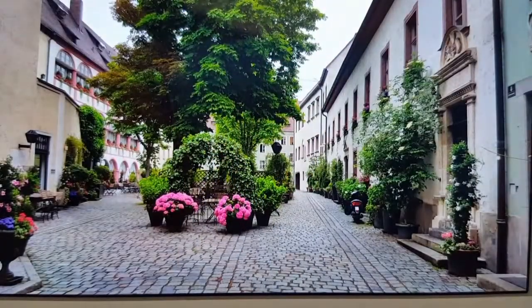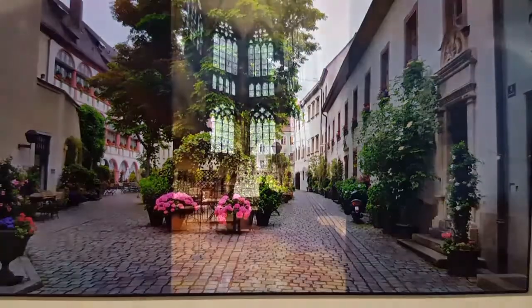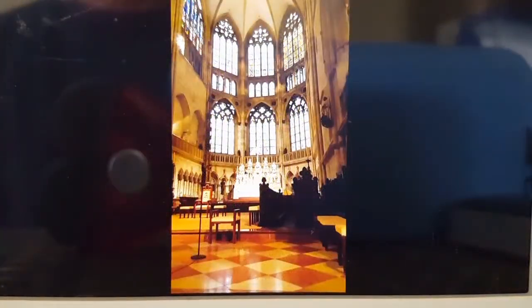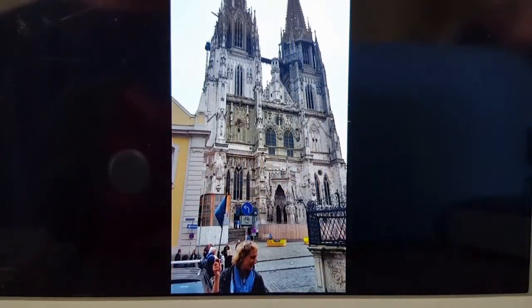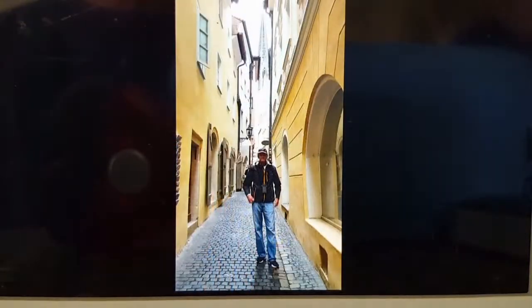And this is in the quaint town of Regensburg. The church was a Baroque building, actually imitating Notre Dame in Paris. So you can see the structure of it is similar to that Gothic image of Notre Dame. The narrow streets of Regensburg.